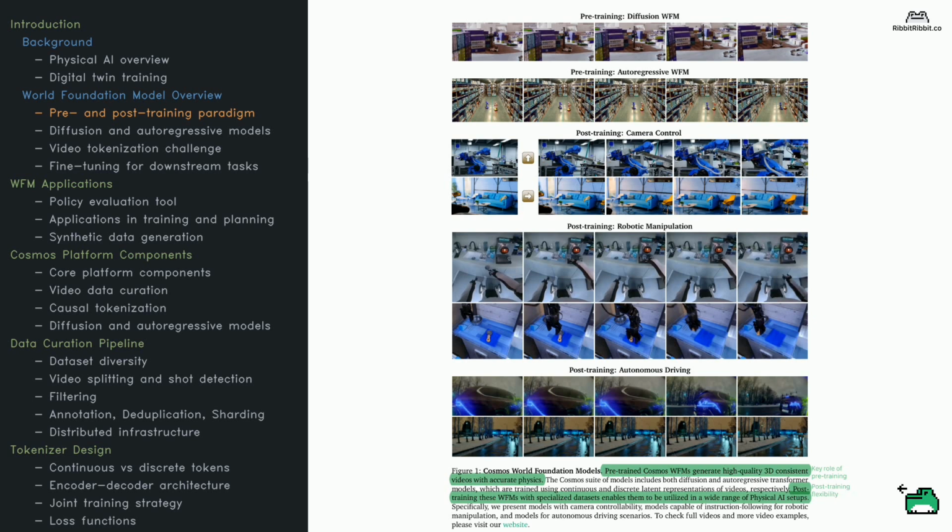First, look at the figure here that depicts two main models, a diffusion model and an autoregressive model. The diffusion model excels at producing 3D videos that reflect real-world physics, while the autoregressive model captures the time-based relationships in video sequences. Both of these help in modeling complex 3D environments with diverse, detailed dynamics. After the heavy lifting of pre-training, there's post-training, where these models are adapted for specific tasks.